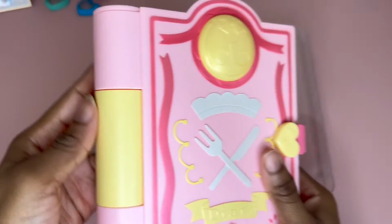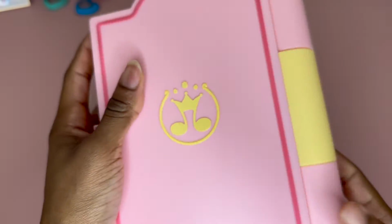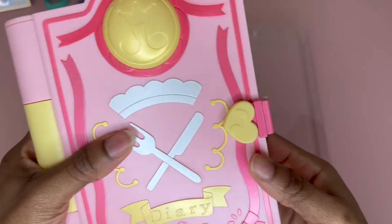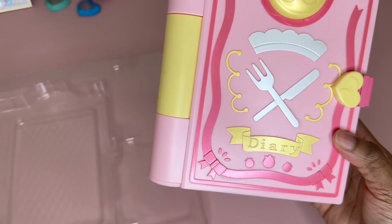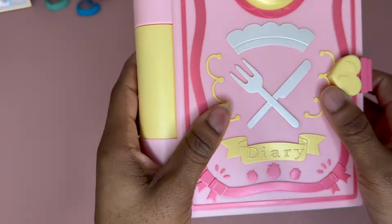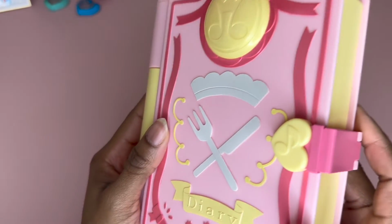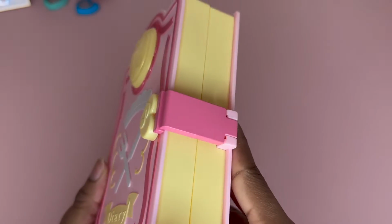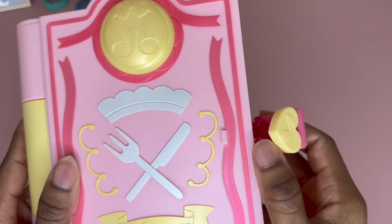It's the bind of the accessory book. It's actually smaller to hold than I thought it would be. I thought it would take up more room on the shelf, but I don't think that it would. It's actually a really nice little sized accessory book. And here's the clasp. And let's see how to open this. There we go.